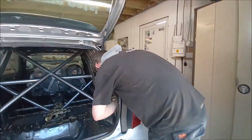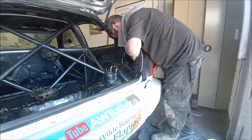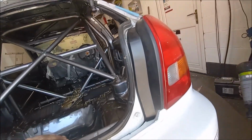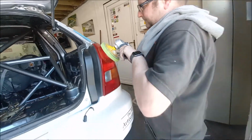Steve's here giving us a hand. Thank you very much, Steve, for lending me your garage again. No worries. Just sticking some rear lights in and on to the next job. So we're just noticing these lights are a little bit dull. Steve's on the buffer.